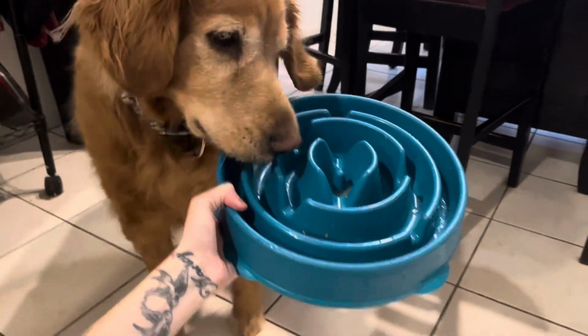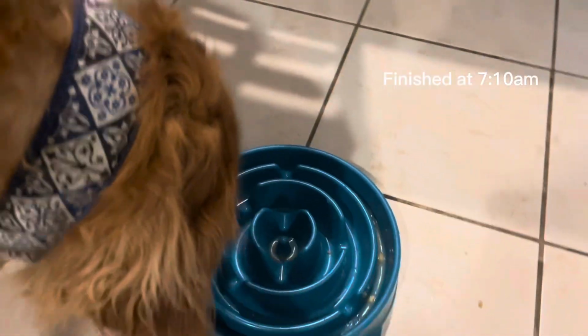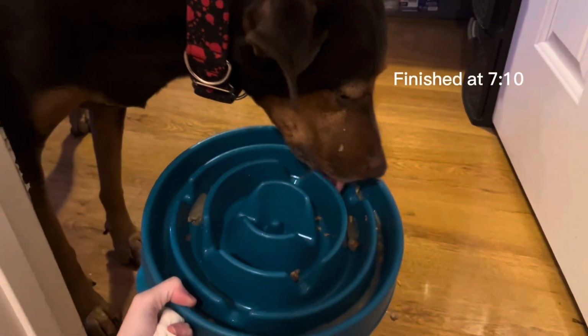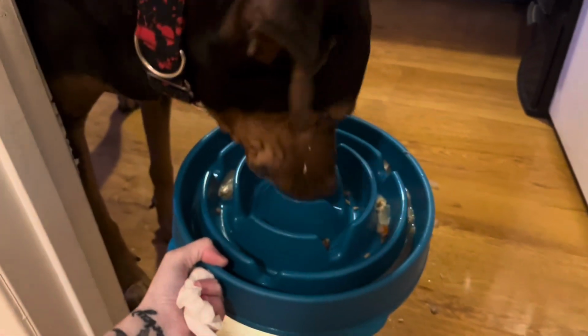All right, it's about 7:10 and he is done. There's just a little bit of broth left in there, but overall it took him about 45 minutes. And Salem is also about done around the same time. So all in all, it took them about 45 minutes.